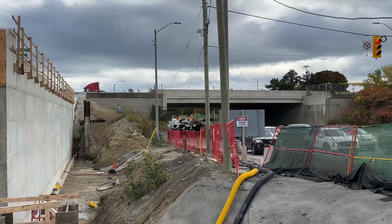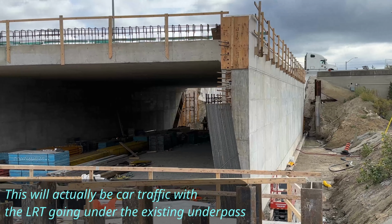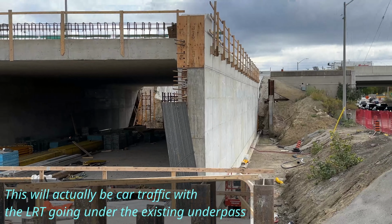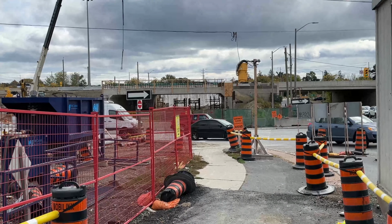So there's the car tunnel, and in a few weeks that's going to be the LRT tunnel underneath that highway. It's pretty wild, eh? So as I leave with the prefab tunnel behind me, that's going to be an exciting piece of work that goes on there. They have to shut down the entire highway. But I just wanted to conclude the video there.